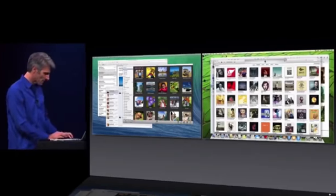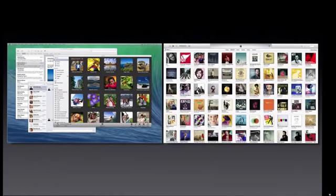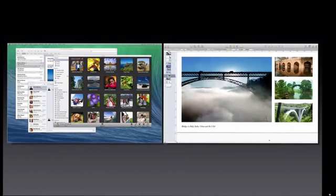Multiple displays also get an update, so now your menu bar and dock appear on both screens, and the multiple display mode now better supports full screen apps. All in all, it should be a much more fluid experience with multiple displays in Mavericks, makes things a little bit easier to use and a little bit more intuitive as well.